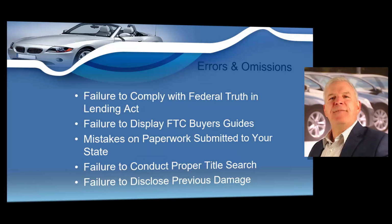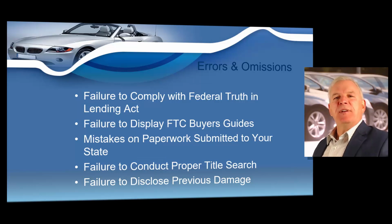Now we're going to cover a very important type of dealer insurance, which we'll refer to as errors and omissions. Errors and omissions covers a dealer that failed to comply with the Federal Truth in Lending Act and failure to display FTC buyer's guides, which we'll cover here in just a little while, or made an error in paperwork submitted to the MVD. So it can be very great to cover you, and it does cover you if you fail to perform a title search or something like that.